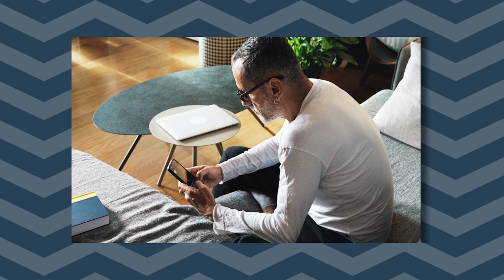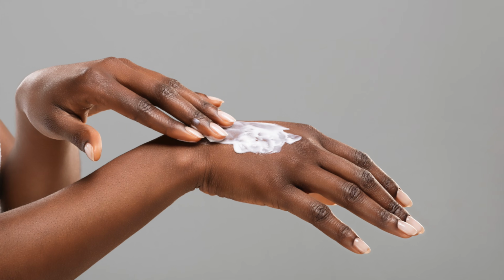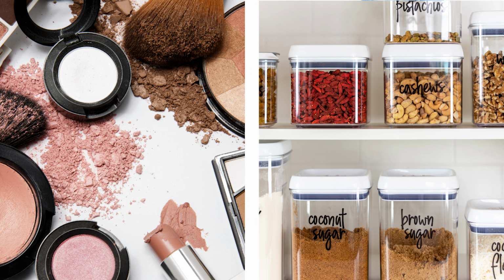So when you see something in a store that catches your eye, take just 2 minutes to take a quick glance at your list. Designating a use it up month is another fantastic way to practice buying less. And the whole idea is to commit to using up all the half-full products in your home before buying new ones. So go through your bathroom, your kitchen, and storage areas and make a list of all of the products that are half used or nearly empty.